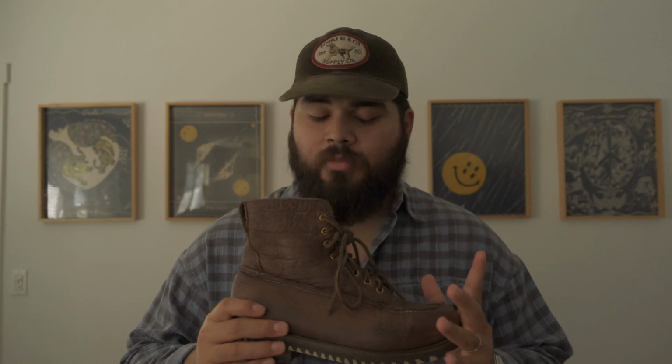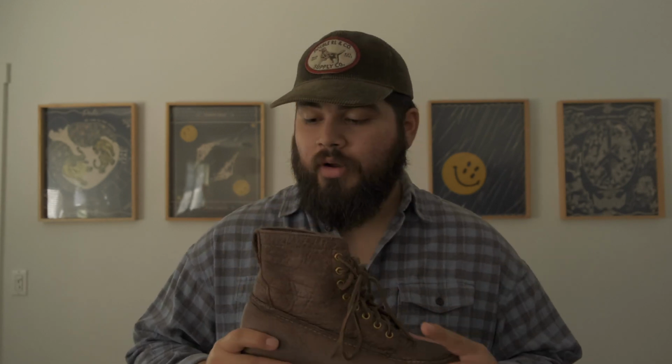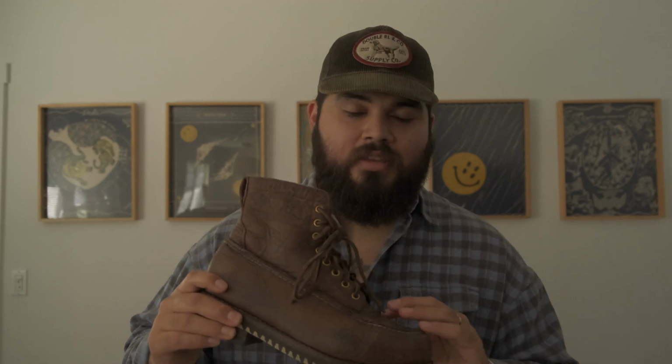This boot is extremely durable. I've worn it in snow in Chicago, I've worn it in the desert in Palm Springs, and it just holds up really well. So if you guys have a chance to check these out, or if you see one for sale, I would highly recommend picking these up. I cannot sing them enough praises. They're extremely easy to wear. They've got the styling of a Grizzly boot without all the different paneling. They have the durability of the Poundmaker.